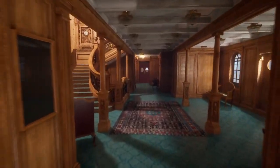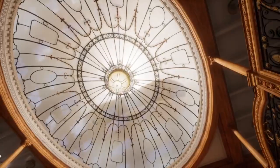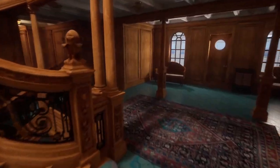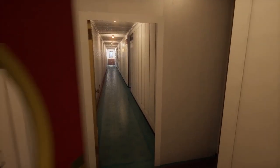Yeah, like you can say, you really can't go everywhere on this thing. I remember on the Titanic demo, you can't even go to the top of the grand staircase. But you can in here, so you can see all of this here. Pretty sweet. Oh, okay, we can go back here.